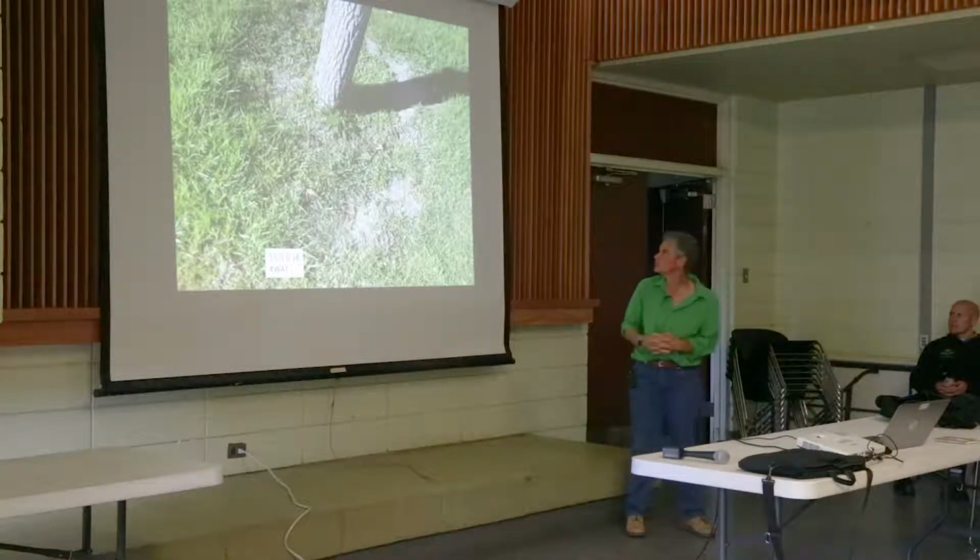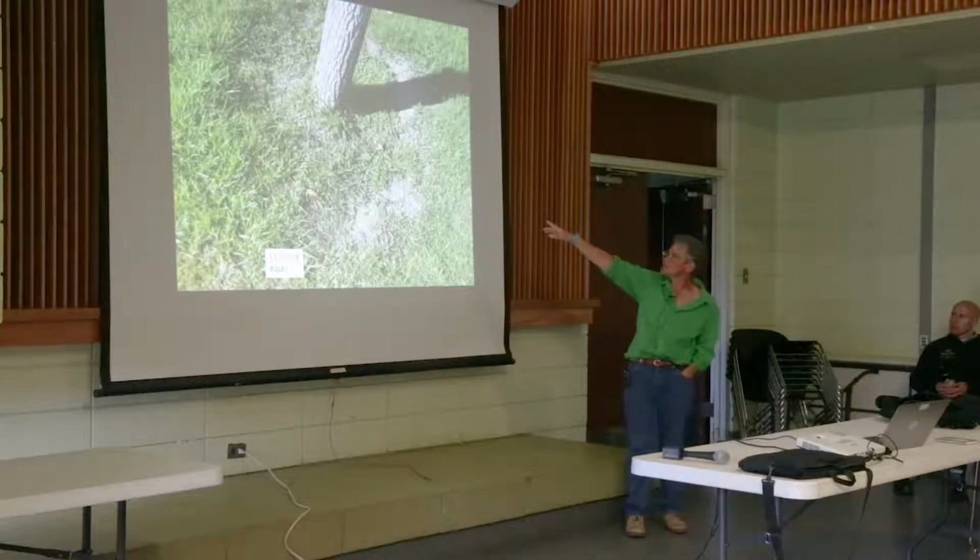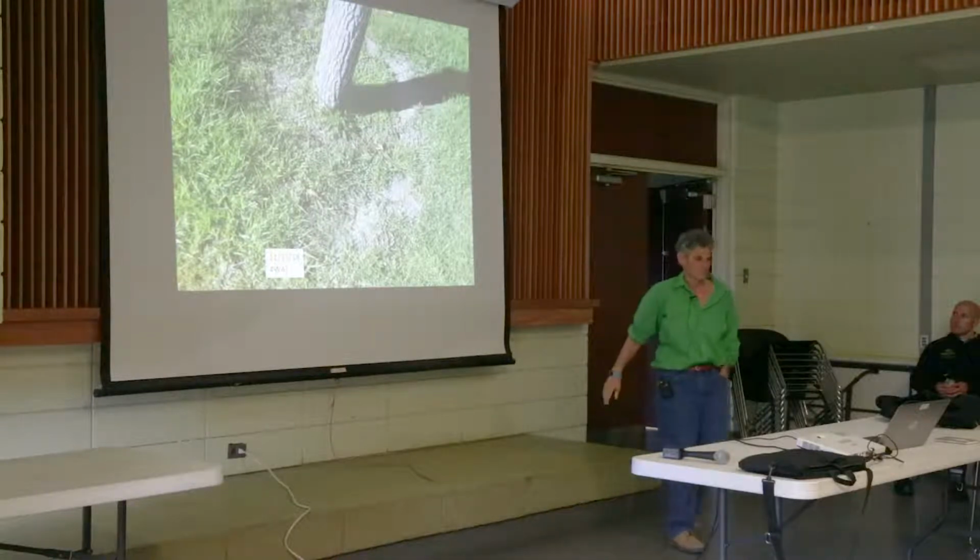Same with the tree wells. Okay? So this is, again, 4 weeks after treatment. You know, we get the kikuyu grass coming in again. We're getting some broadleaves coming in. So this looks like it hasn't even been treated at all. Okay? So 4 weeks is too long.